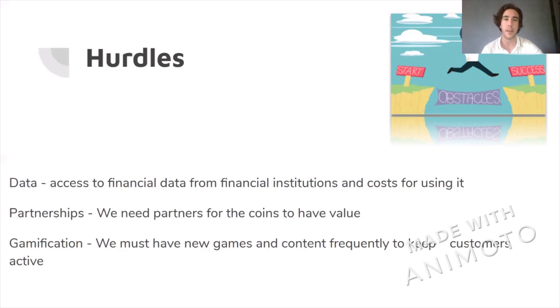And we think that the points that can be rewarded through real products is the key for participation from the students. And lastly, since it is a game platform, we need to constantly evolve and have new features on our game so that students keep playing and they don't get bored after a few days. Those are the biggest hurdles that we have so far.